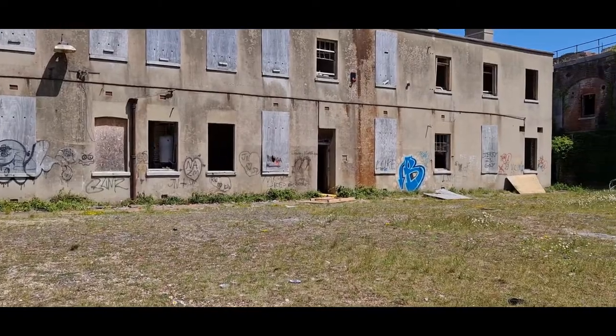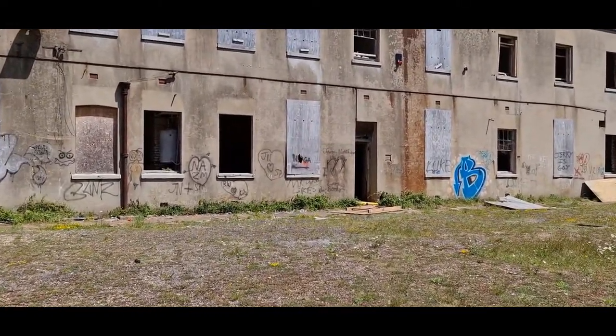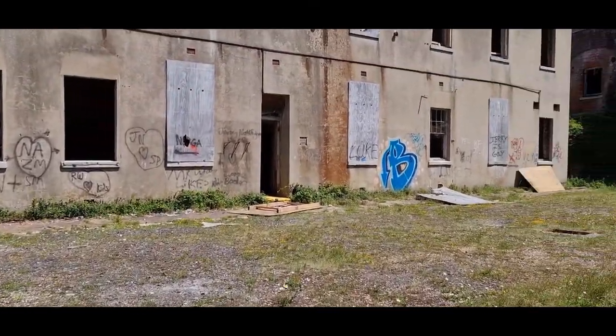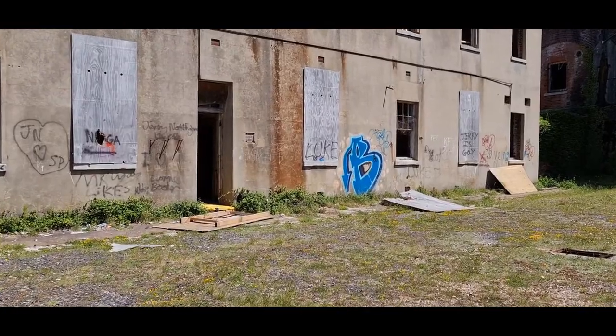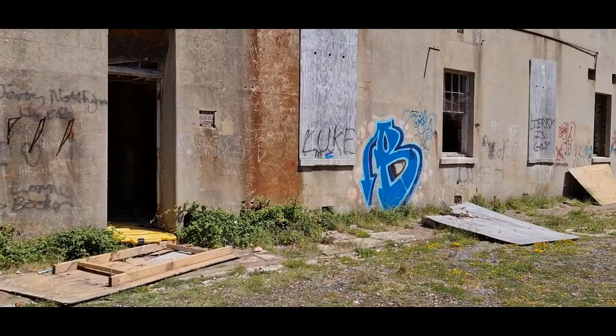Right everyone, once again the locals to me will recognise this place, but as you can see it's an abandoned old fort or fortification type place down on the south coast here where I live, so let's have a look and see what we can see.